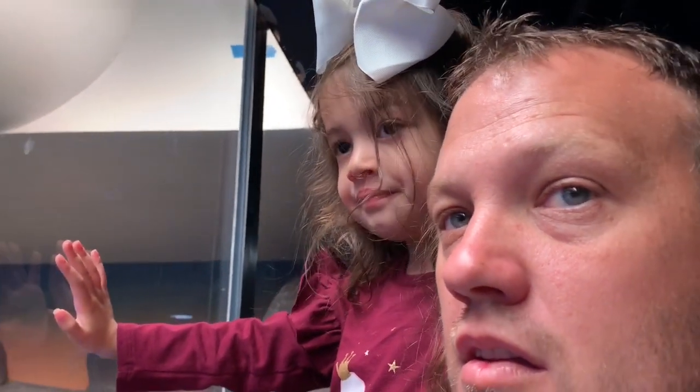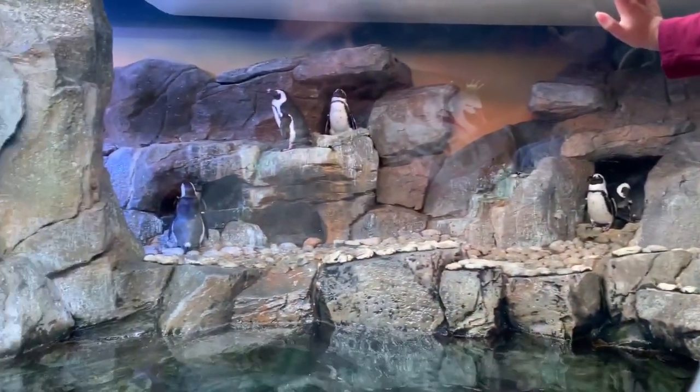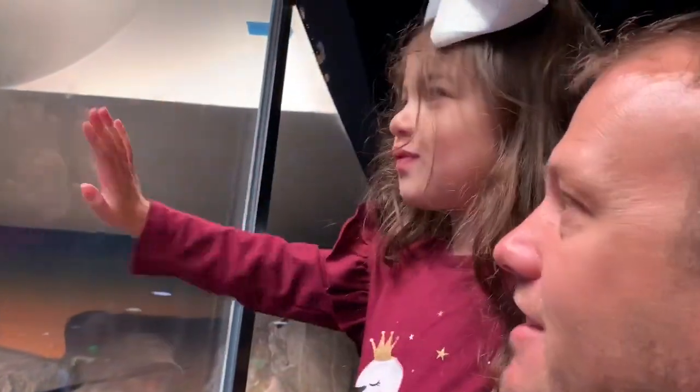If you're interested in going through our tunnel, the entrance is at the end of the hallway behind me. I am standing next to the exit, so I will see you folks when you come out the exit.